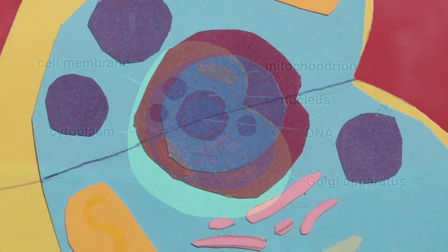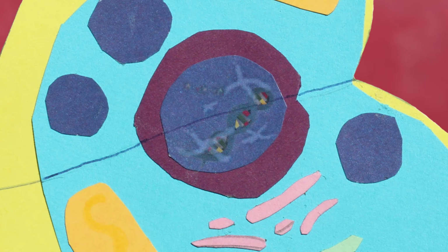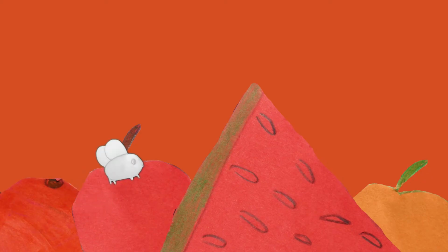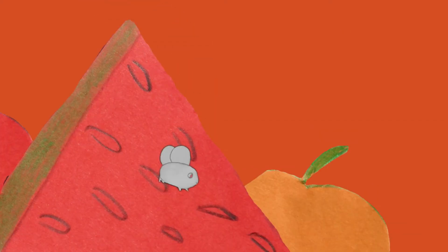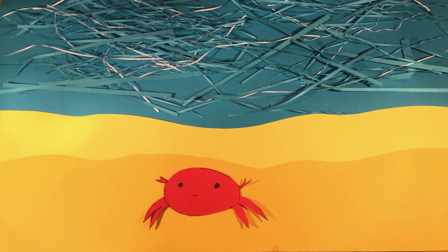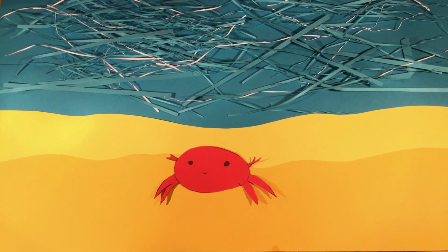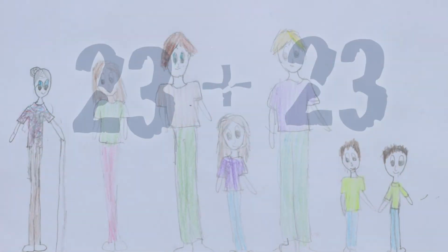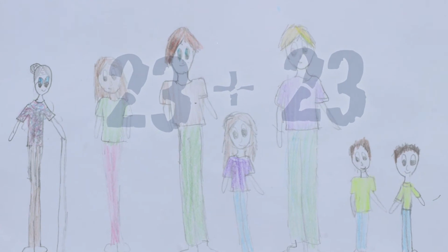In a cell nucleus, DNA is organised into coiled strands called chromosomes. Humans have 46 chromosomes in each cell. Compare that to a fruit fly, which has only 8 chromosomes and is often used to study patterns of inheritance. Red king crabs have a whopping 208. Half of the chromosomes are inherited from one parent and half from the other. Therefore, as humans, we have 23 chromosomes from each parent.